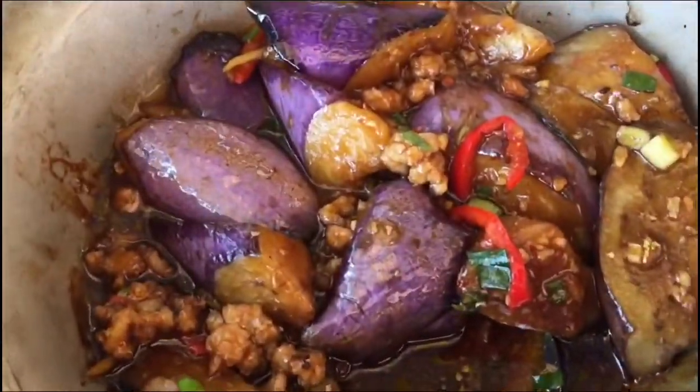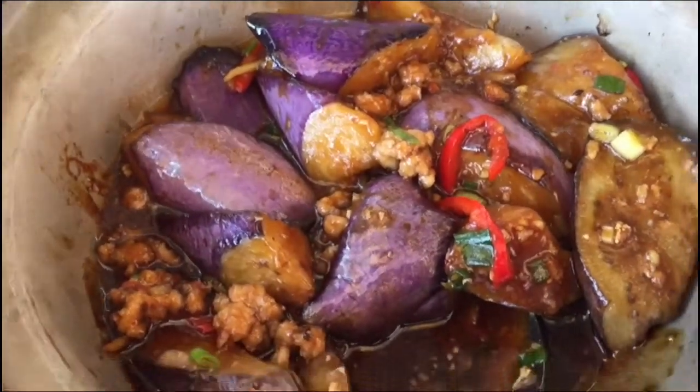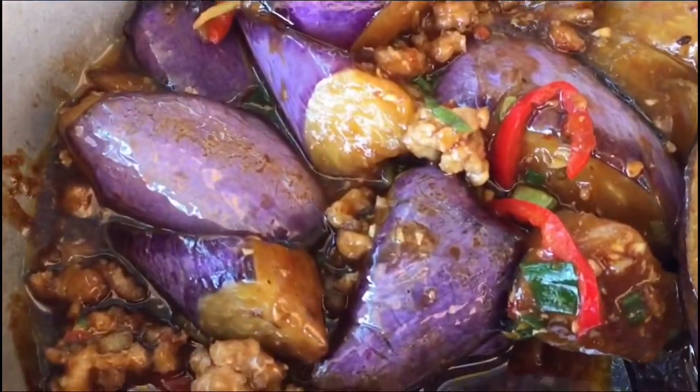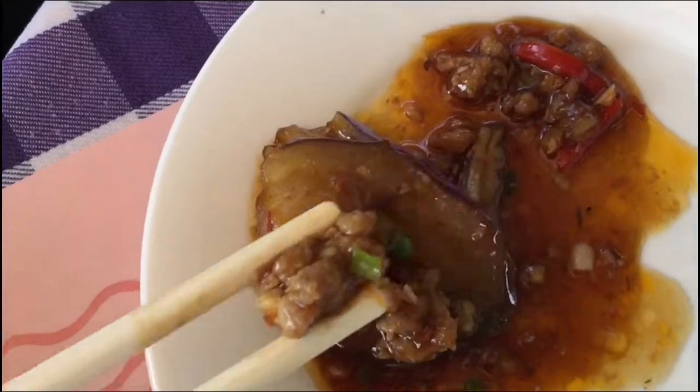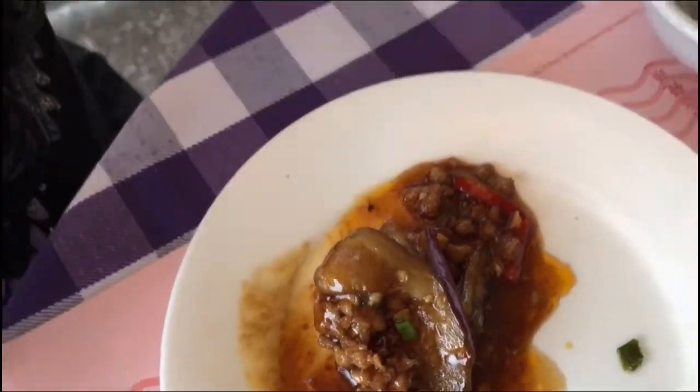This was an eggplant dish with spicy pork. This was fabulous. Oh, super yummy. Spicy, but not too spicy. But you can actually change the heat level. So when we ordered it, we just asked for medium. And here's the spicy pork. Oh, it was so delicious. Yeah, it was a fun dish.